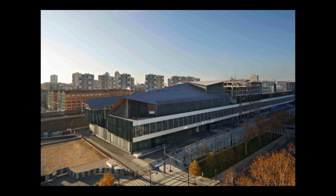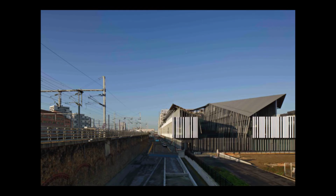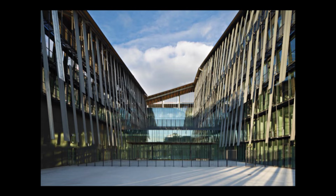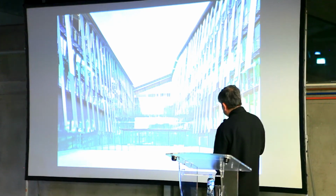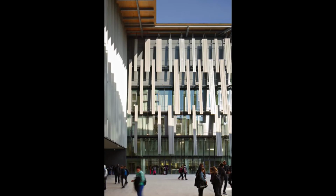And again, material-wise, we try to use wood for the roof. The main structure is steel, but the soffit is made of wood to show that wood can give a different impression to people. Here you can see wood. And those screens are made of zinc. And zinc is a very common roofing material in Paris. The roof material is historical Paris, plus wood can give a warm impression to the courtyard.